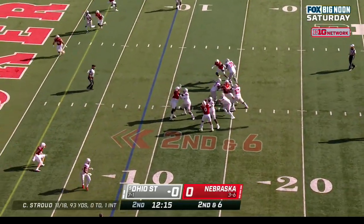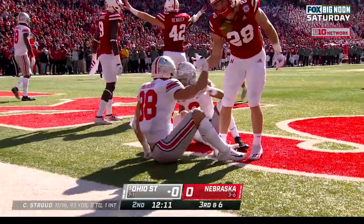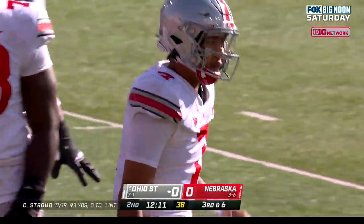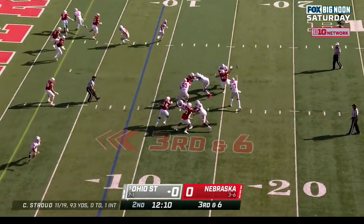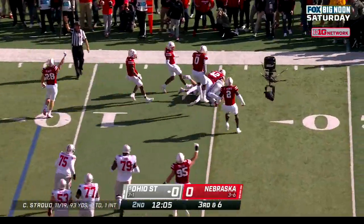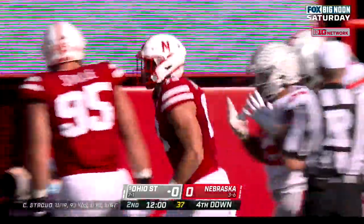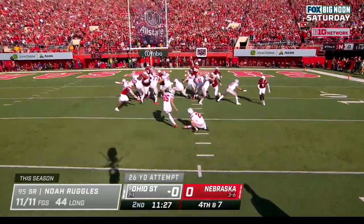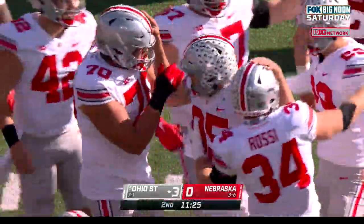Here's C.J. Stroud in trouble. Stroud incomplete. That one whizzing out of the back of the end zone. Jeremy Ruckert, the tight end, the target. Third and 6 at the 9. Stroud dumps it off out wide. Travion Henderson stood up and taken down. We got some hungry Cornhuskers on defense today, folks. Noah Ruggles in to attempt a 26-yarder, and he remains perfect. 12 for 12 on the season.